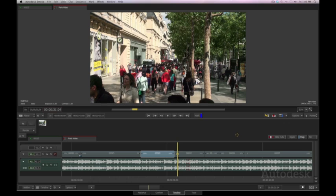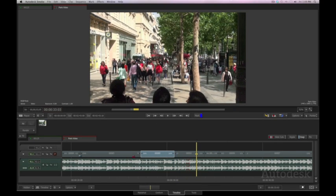Now this one's a little tricky to understand at first, but think of it this way. This is the best way it was explained to me. Thank you, Grant, by the way. It is a slip and a slide at the same time. If I bring my cursor in here, it's important, let me move this out of the way so we can see what the frames are for my head and my tail for the incoming, outgoing clip, and also the clip that I'm about to drag on.